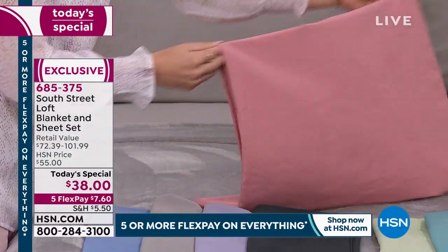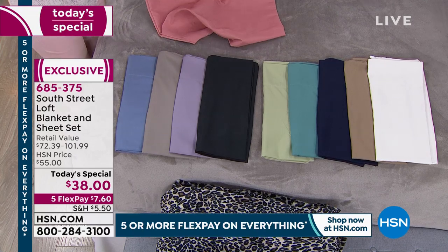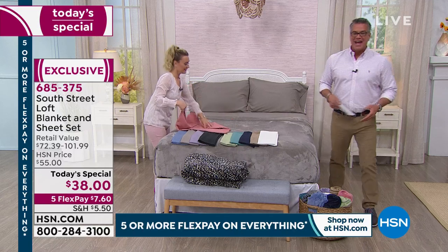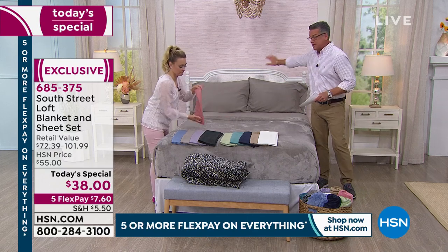And we even have Twin XL, which is just a little bit of a longer version of a twin sheet. Like about 6 inches longer. So if you got those 12 and 13 year old kids that are already 6 feet tall, you might want to get them the Twin XL. But it doesn't matter which one you get, it's going to be $38 with everything included. All the sheets, all that stuff.